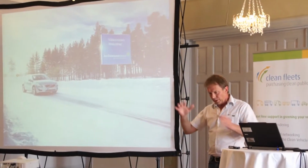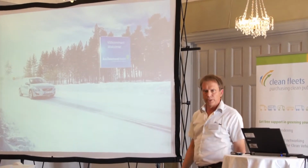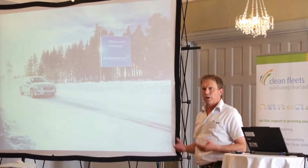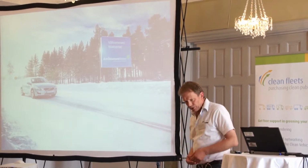I will talk in three blocks. The first block, where are we? We're in the middle of Sweden and middle of Norway. Mid Sweden, mid Norway. There's one EU road, number 14. This is from the airport outside Östersund.